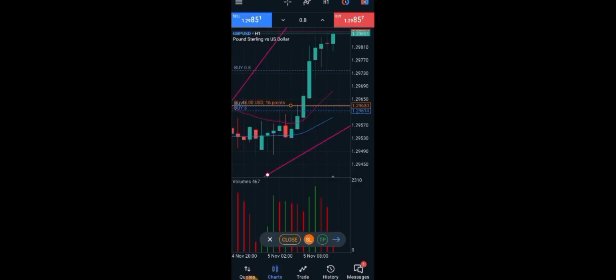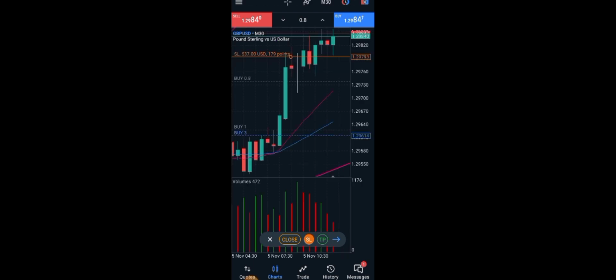So I am going to trail my stop loss up until probably here. Okay, let me just go to a 30-minute chart, you guys, and see. Do you see this rejection though, guys? There's a lot of fighting going on here. So I am honestly going to put my stop losses right below this mark here. So once it passes here, then I know that, hey, I'm done for, okay?